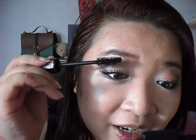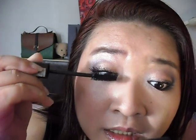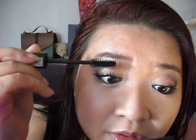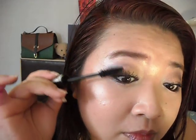So for $6, I rather recommend you to try this. But initially when I got this, the formula was very wet, same as the other one that I originally used. You might need to let it dry a little in the air before you apply it, if your lashes are not suited to very wet, watery mascara. And watch out, it will stain your lashes and your eyelids. You see, I've started staining a little. Oh no!